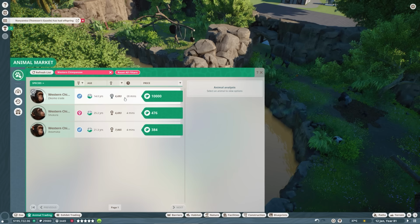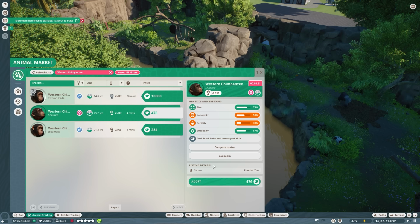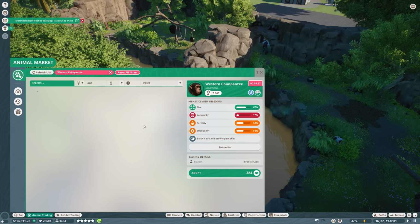10,000? You kidding? Wait, no, I don't want to. Okay, well, these are Frontier Zoo. So I'm going to adopt these two. But how many can we actually have? Okay, we got those two, but I'm definitely not going to get that one of 10K.